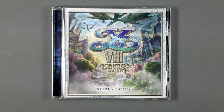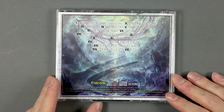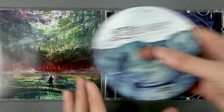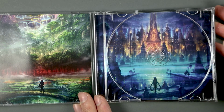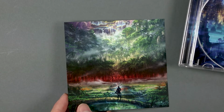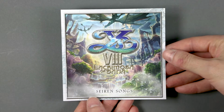Let's move on to the soundtrack CD. On the front cover, once again, is just the title of the game, and on the back has the track list, and at 15 tracks is not even half of the original score. So on the right we see the disc, with behind it the same illustration that was on the reverse cover of the game. I don't think that this is a booklet, no it's not, but there is another illustration that, if I'm not mistaken, is the bottom part of the front cover.